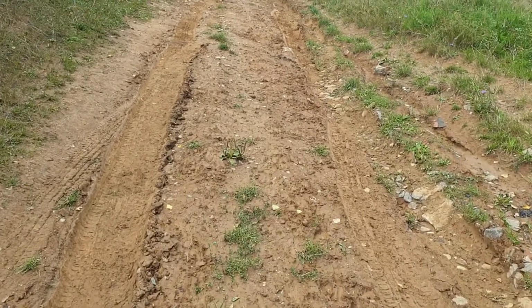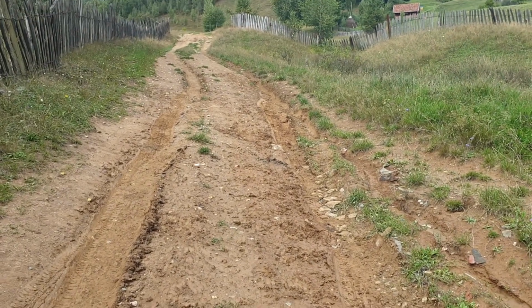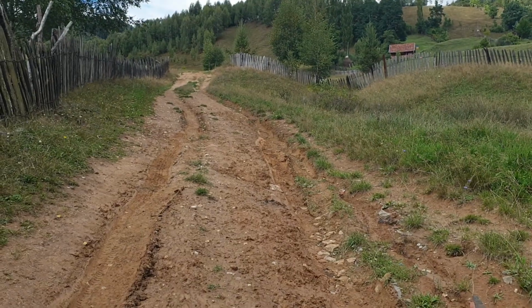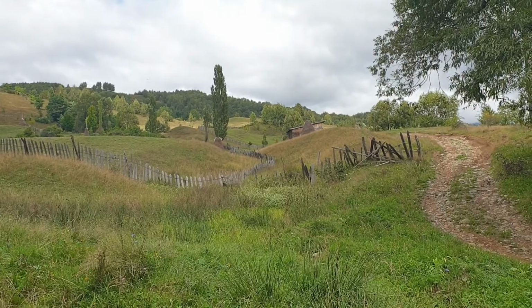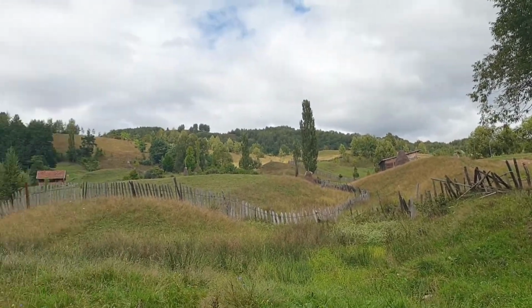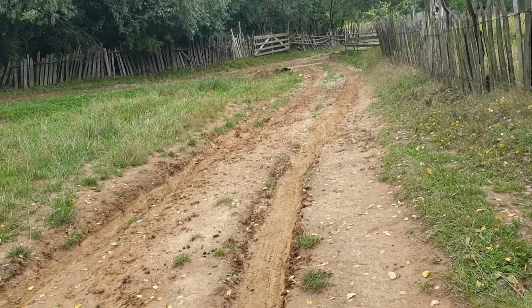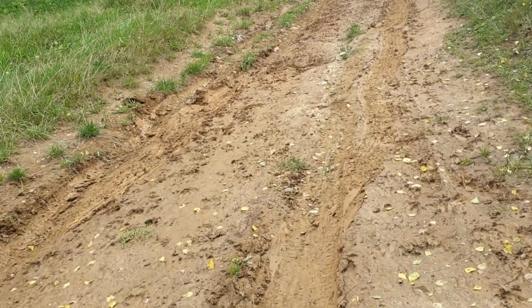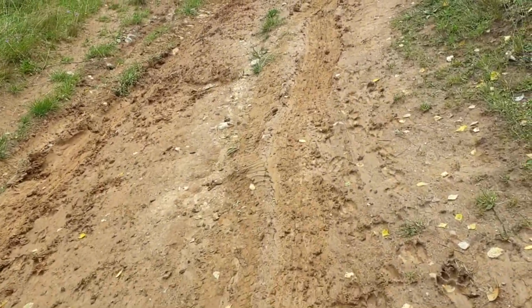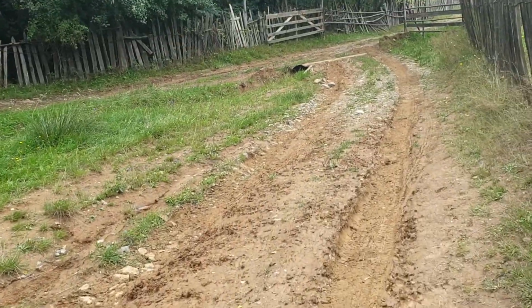I'm going up this muddy path. It's very clay based, the earth in this area. And look at the site, it's just so pretty. But I'll take you a little bit further up so we can see the other side. Now that was unsuccessful. I have to come back down because there's some dogs that started coming after me. So don't want to risk it.